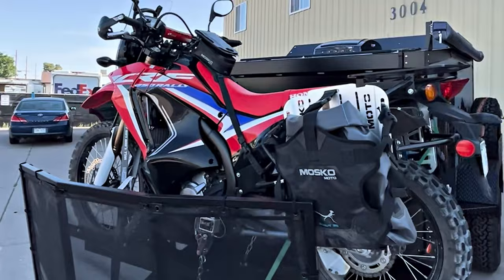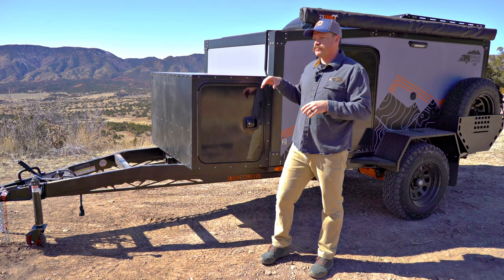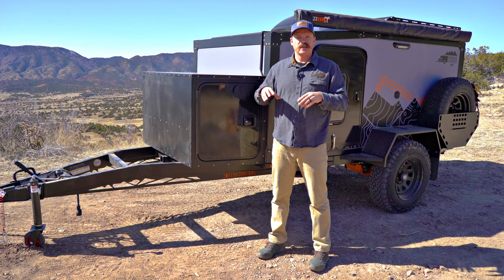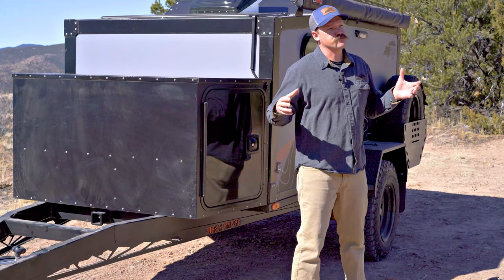Moving back, we have our storage toolbox. This is where your battery and electrical system is stored, but the majority of that space is just open storage for all your camp gear, camp chairs, anything you need to throw in there. With this big box up here, this gets us to 40 cubic feet of storage in the camper, which no other teardrop manufacturer is able to hit that number.